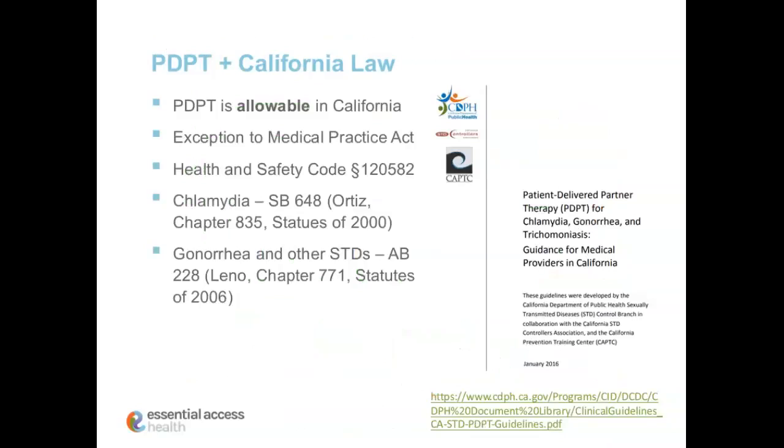In California, patient-delivered partner therapy has been legal since 2001 for chlamydia and since 2007 for other STDs. California legislation, section 120582 of the Health and Safety Code, provides an exception to the Medical Practice Act, which states that prescribing, dispensing, or furnishing of dangerous drugs as defined without good faith prior examination and medical indication constitutes unprofessional conduct. This new law provides that a licensee acting in accordance with provisions of the law in regard to a prescription for antibiotic therapy has not committed unprofessional conduct under this provision.